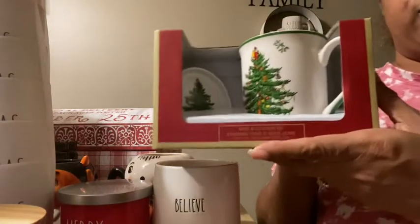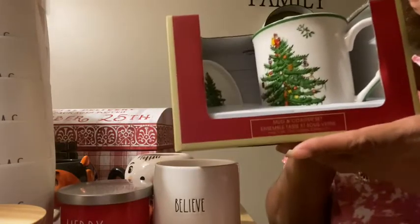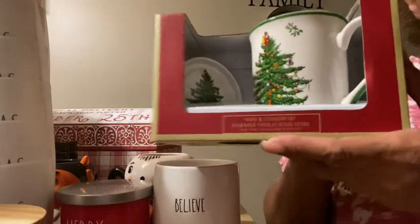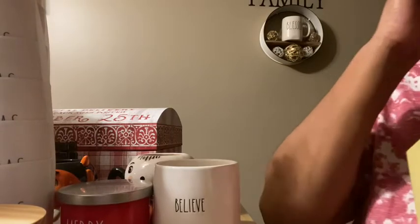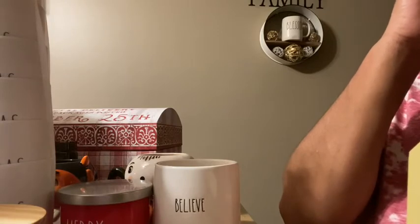Then after I bought this, I saw that they like sell the whole entire set of these with the plates and everything. I just thought this was cute. So I'll just be decorating with this one piece. This was $5.99 at Home Goods. And it has a whole story. It's a young designer from England.